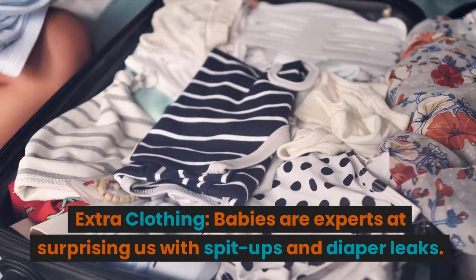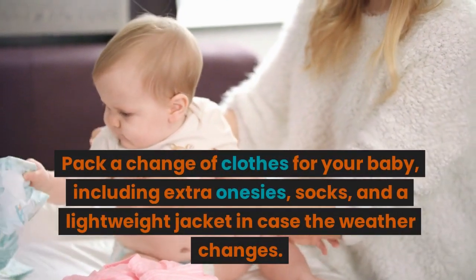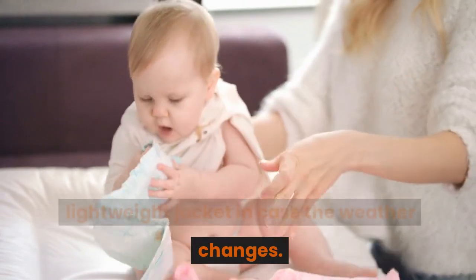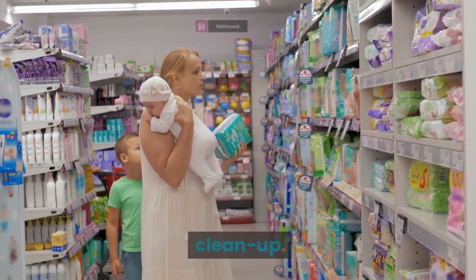Extra clothing. Babies are experts at surprising us with spit-ups and diaper leaks. Pack a change of clothes for your baby, including extra onesies, socks, and a lightweight jacket in case the weather changes. Feeding essentials. If you're breastfeeding, bring along some burp cloths for easy cleanup.